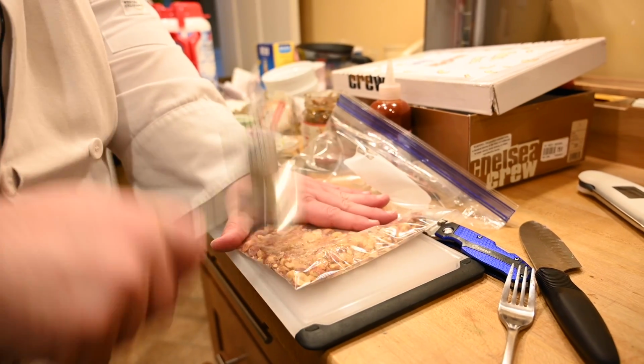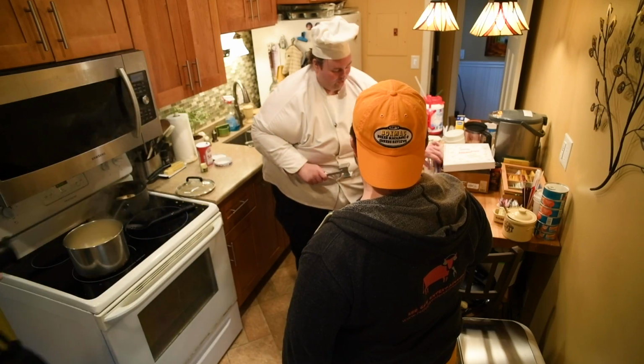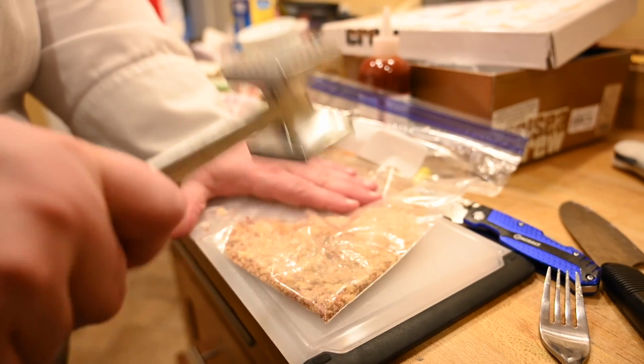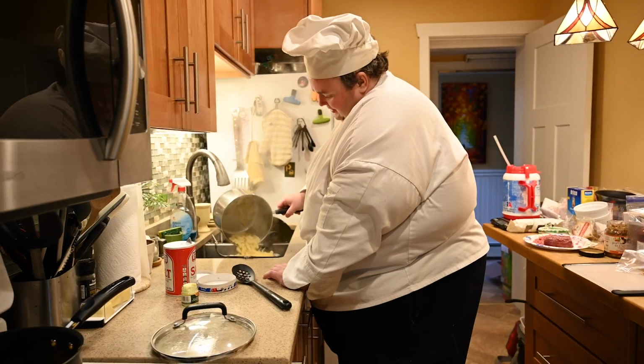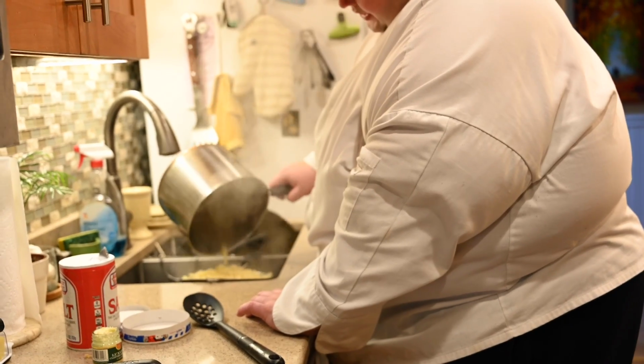I'm surprised you have a little mallet. I do have just about every kitchen tool. I want them fine, but not too fine. I think that's good. Yeah, hopefully they'll function like salty breadcrumbs. Wait, why are you... I've got a bowl underneath. Straining it then. Oh, okay.